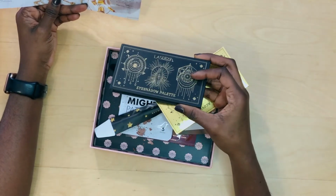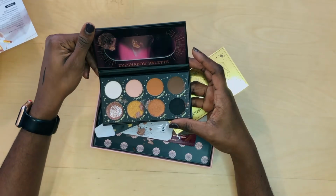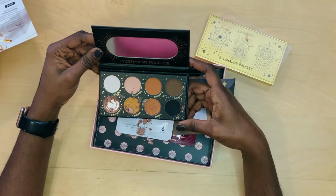Oh no. Oh no, look at that. Oh no, my... oh, that sucks. Anyways, yeah, so this is broken. Wow, that's terrible. Oh, that's such a bummer. It has a mirror. Anyways, let me just give you guys the retail price for this Lasplash Cosmetic Magic Palette. The retail price is $32.